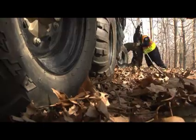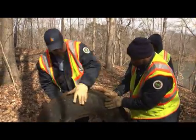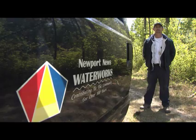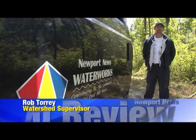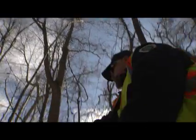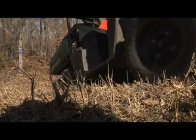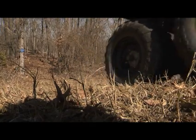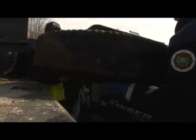Who knows how long this material has been embedded in this bank? Many decades, I'm sure, but we have to get rid of this material. It could end up in our reservoir over a period of time, and we need to get it out of here. This is not one special moment here. We maintain properties throughout the Waterworks properties that are adjacent to homeowners and rights-of-way, roadways, and we have to clean up and make sure that the debris is not an eyesore to the public.